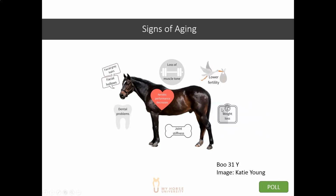Some of our older horses are going to start experiencing weight loss as they get older, and usually these are correlated with dental problems in the horse, and we'll talk about dental issues more in some upcoming slides. You'll also start to see some stiffness in the joints due to arthritis, and a decrease in aerobic capacity, so a decrease in the overall performance of a horse. And we'll talk a little bit more about how we handle exercise in the older horse later on in this presentation.